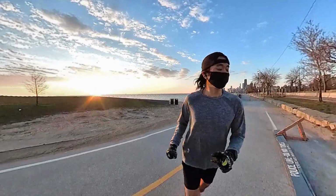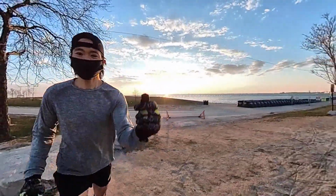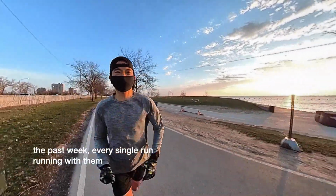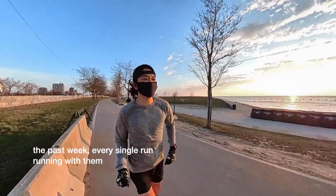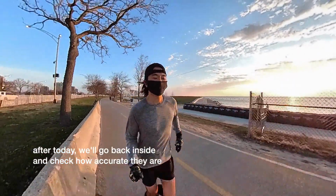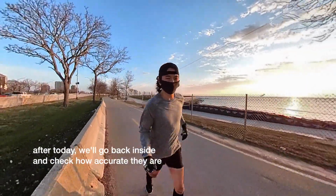Today, I've been running with Polar updated watches, the Vantage M2 and the Ignite 2, for the past week. Every single run, running with them. After a run today, go back inside, check out how accurate they are.